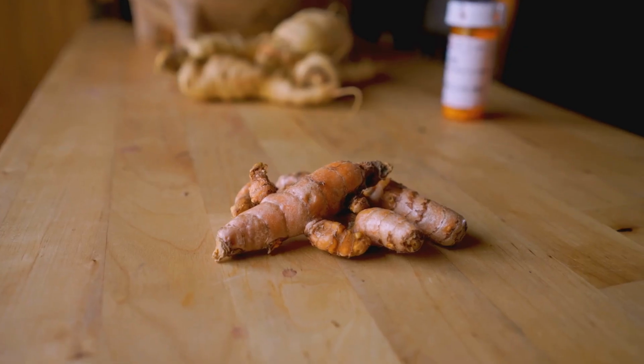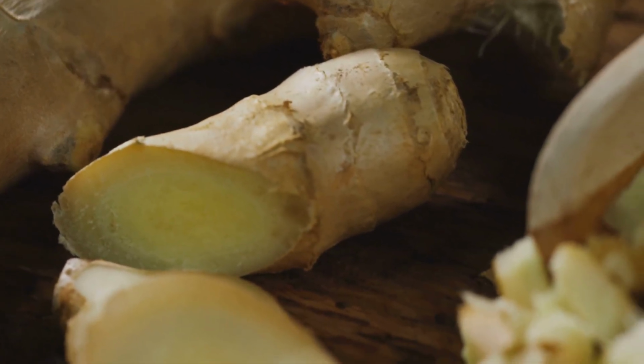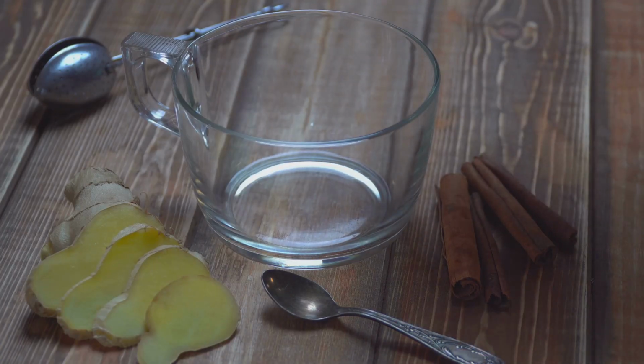And finally, ginger. This spicy root is more than just a flavor booster. It's loaded with bioactive compounds that soothe inflammation and even support digestion. Try grating some into tea or adding it to stir-fries for a little kick.